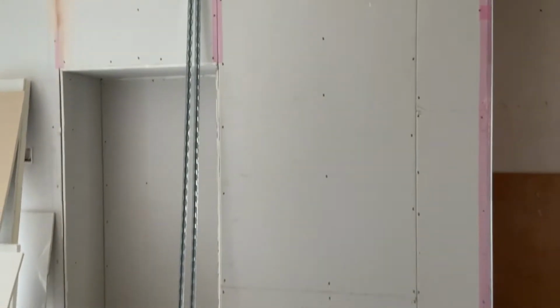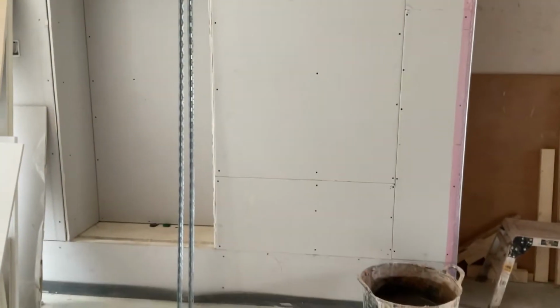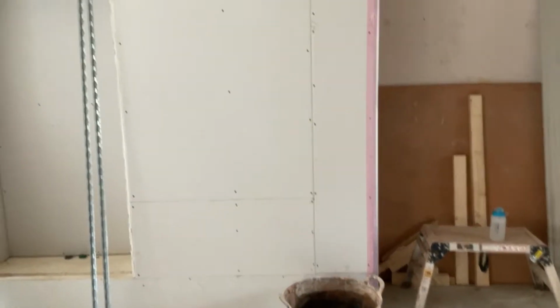Here we have some beautiful plasterboard. This was actually an arch before. We were going to just board it up, but we decided to make a bit of a feature of it and actually just square it off, and we can put some shelving in there for some decorative pieces.